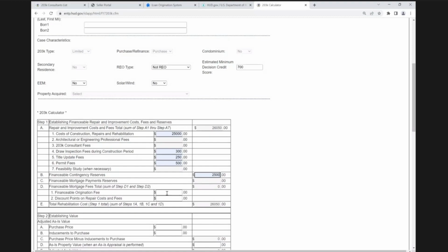The next section is the financeable origination fee and discount points on just the repair cost and fees. If you are charging discount points, you can finance the portion on just this number here. So before you enter either one of these two numbers, make sure you note this number because it should be calculated on this number. And once you enter something in here, the number will change.